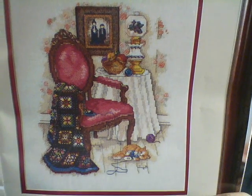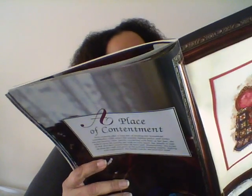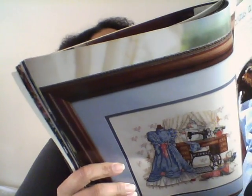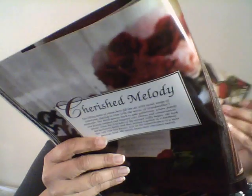Little granny square afghan there being crocheted up. A ball of yarn. Little kitty cat being bed on the floor with the yarn. This is nice. Always a lady. Cherished melody. A cup of tea and thee.